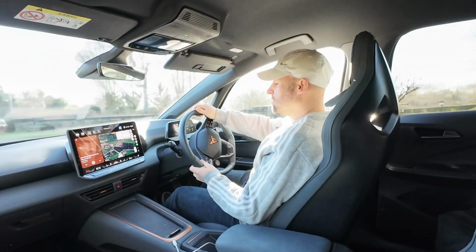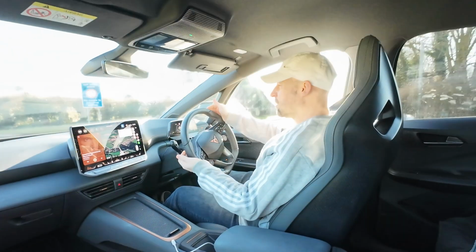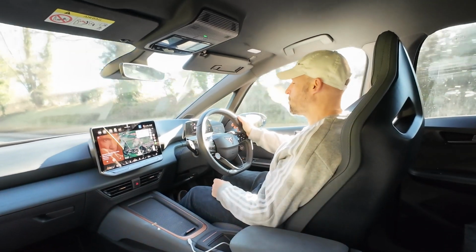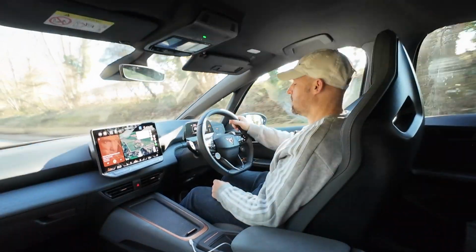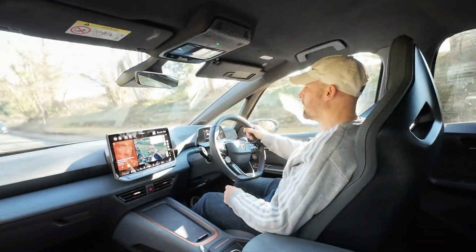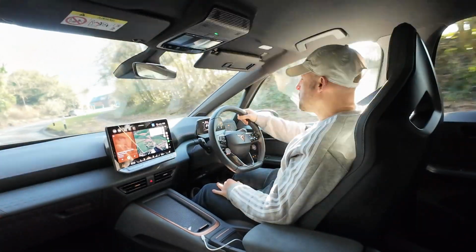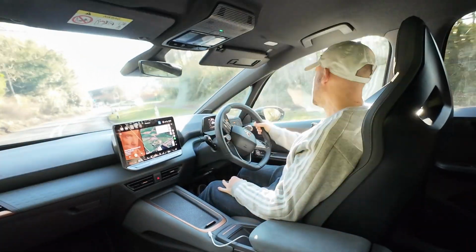We generally don't tend to look at the range very much. At the moment it's on 52%, 153 miles remaining. And it has been fine for the range.